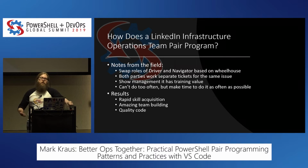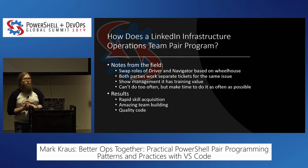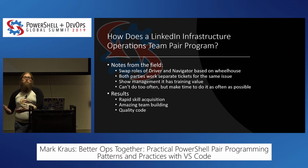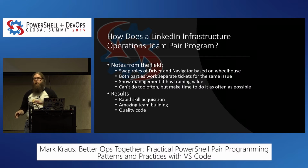You might have to show management some of the training value in this. The fact that you're wanting to go out and start spending double the man hours on something is not an attractive thing to most managers. So you might have to do a little bit of convincing there. So you can show them that it has training benefit. Show them that this is bandwidth building. We spend this time now. We don't have to fix it down the road. And we get the benefit of people learning new skills. So you might have to do a little bit of negotiating with your management to get that work through.